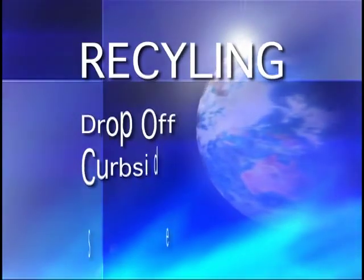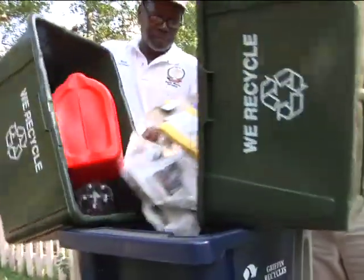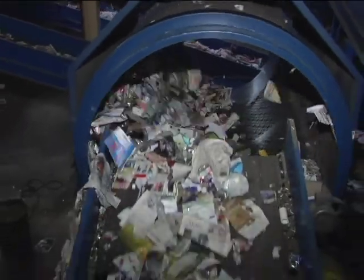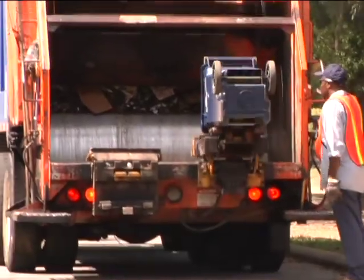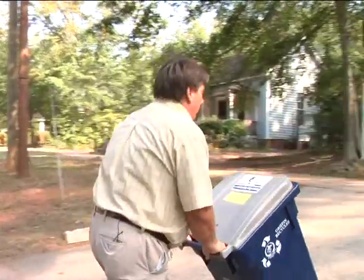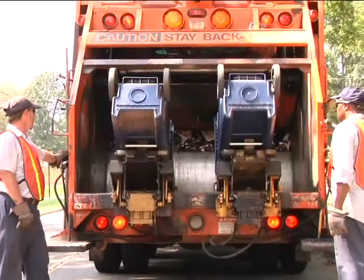Many communities are weighing the option of switching to single-stream collection, which has grown in popularity due to advances in mechanical separation technologies and its ease to residents. Single-stream collection simply means that all acceptable recyclables can be mixed together in one container and one truck with no sorting required by the homeowner or hauler. Many see this system as more convenient, and participation rates dramatically increase over source-separated and dual-stream programs.